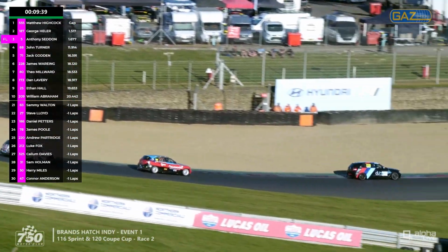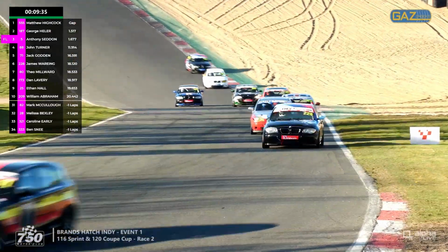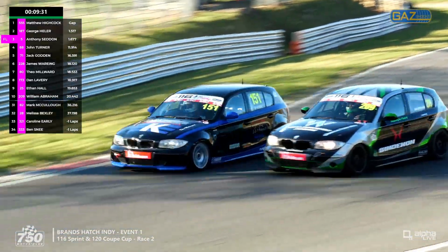Had just the 1 win last year, that was at Silverstone. Sorry, 2 wins last year at Silverstone. Correct myself. So we'll be looking forward to that venue.